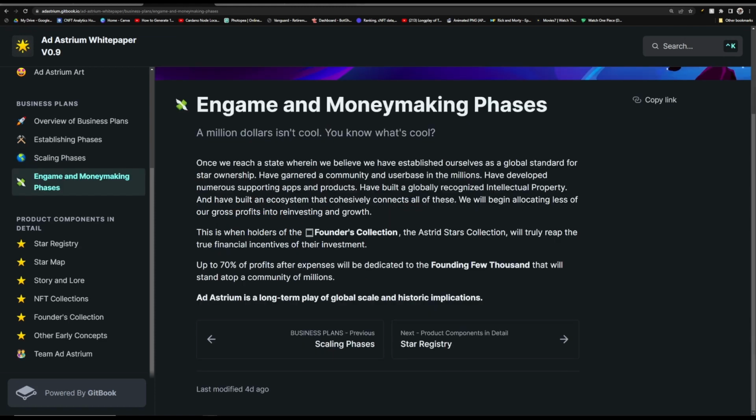And then this is their last phase, which is the money-making phase, and this is where they plan on having a few million users, multiple apps and products, and they will begin allocating less of the profits into reinvestments and giving back around 70% of the profits after expenses to the founders collection.